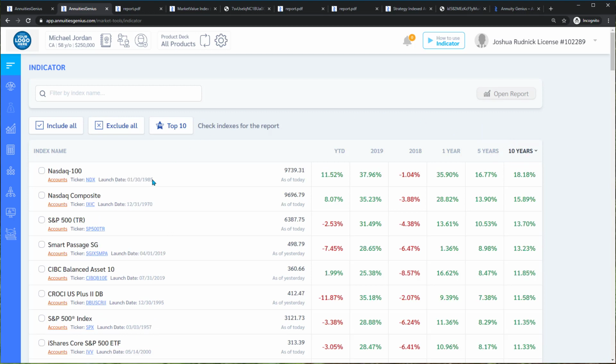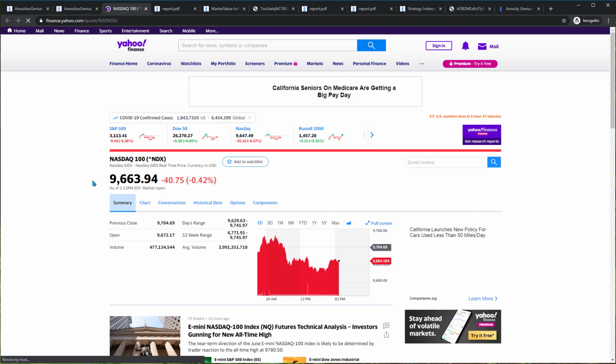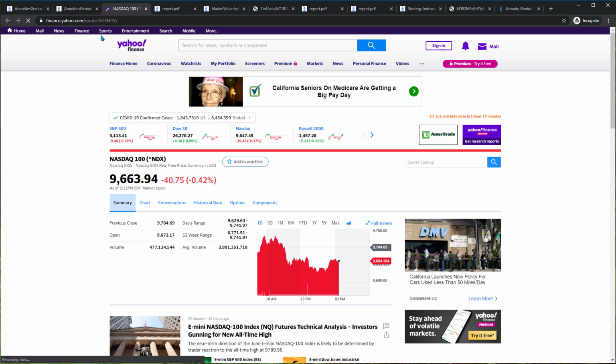Now, you can see these little blue links here. Now, these are just the raw indexes. So we can click on the blue link and we can be taken to the index ticker. All right, that way you and your client can see the information in real time.